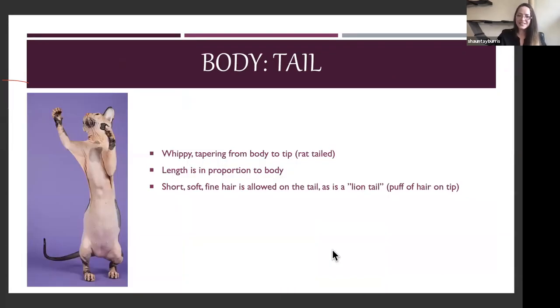The tail, we discussed, rat-like, very whippy, very long, something I always struggle with. There is allowed to be short hair on the tail. You can have even like a quarter of an inch of coat along the entire tail, and that is completely fine. You want it to lay smooth. It's not supposed to be a thick coat that bushes out and is really, really apparent. You don't want it to detract from the tapered, whippy look of the tail. You still want it to have that same appearance.